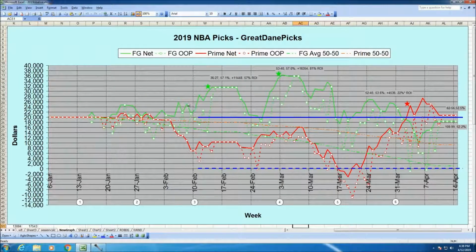Now, it went back down by the beginning of the set, and then it was kind of flat. Then it went up again, and there's lots of spikes. Each one a brand new high. I definitely was out by there. And I wasn't betting much money on this anyways. But if you were betting a lot of money on this, you did very, very well. You were 36 and 27, a 57.1% picker. You're plus 11,448 in profit, a 57% ROI, which is a good time to get out just before the break.